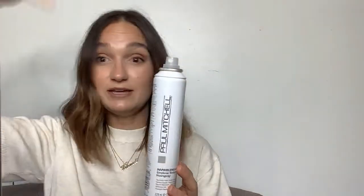I'll rank them after, from absolutely have to have to you'll be okay without. But this one is, I think, most user-friendly out of my two favorites. So this is my Paul Mitchell Invisible Wear Undone Texture Hairspray. I'm literally on my last sprays of this one. It is a constant restock in my kit, not only for myself, but for bridal styling, event styling, updo styling, whatever you want to call it.